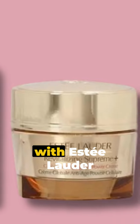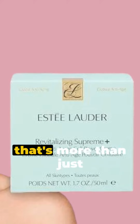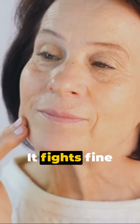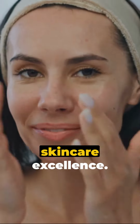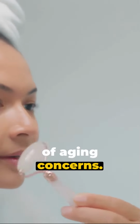Skin rejuvenation with Estee Lauder Revitalizing Supreme. An anti-aging cream that's more than just a promise, it's a proven performance. Meet the multitasking marvel of skincare. It fights fine lines, wrinkles, loss of firmness, and dryness, all in one go. Thanks to Estee Lauder's heritage of skincare excellence, you're getting a comprehensive solution to an array of aging concerns.